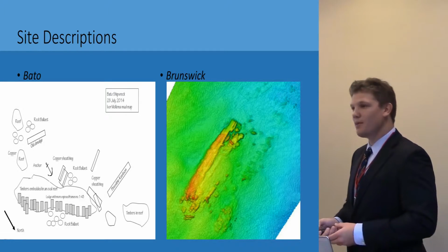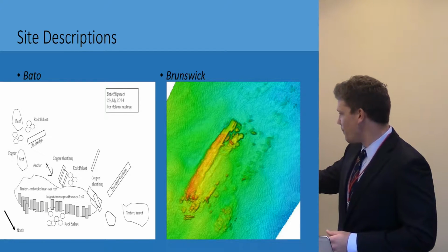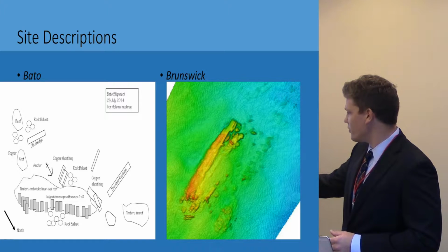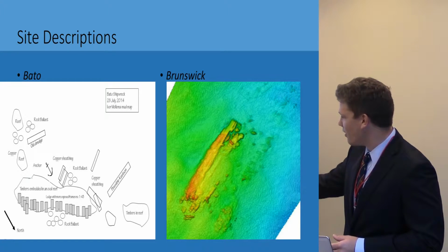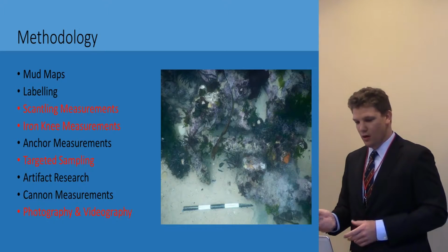This is a multi-beam image taken in 2012 under Jake Harding's work of the Brunswick. There's a primary hull section right here with a couple of secondary hull sections just there. There's some iron knees and loose planking spread throughout that you can just make out in that image as well.